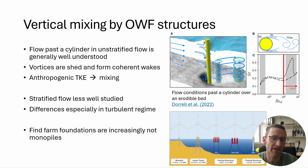This slide illustrates how structures in the marine environment can generate turbulence and mixing. So let's look at a cylinder in the first case. Here, flow around a cylinder, especially in unstratified flows, is generally well understood and well studied. In this example, vortices are shed off in the lee of the cylinder and coherent wakes form. These wakes are turbulent, and turbulence is very good at mixing vertically. So this is an example of how some anthropogenic turbulent kinetic energy can lead to mixing.